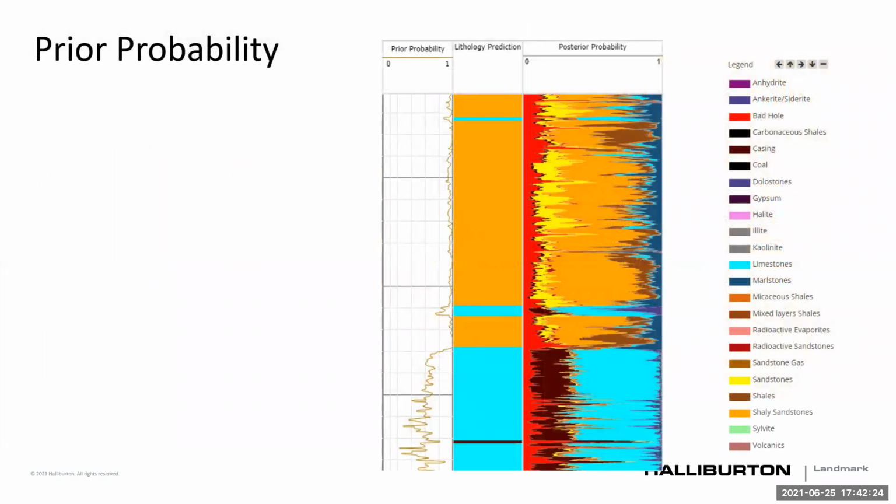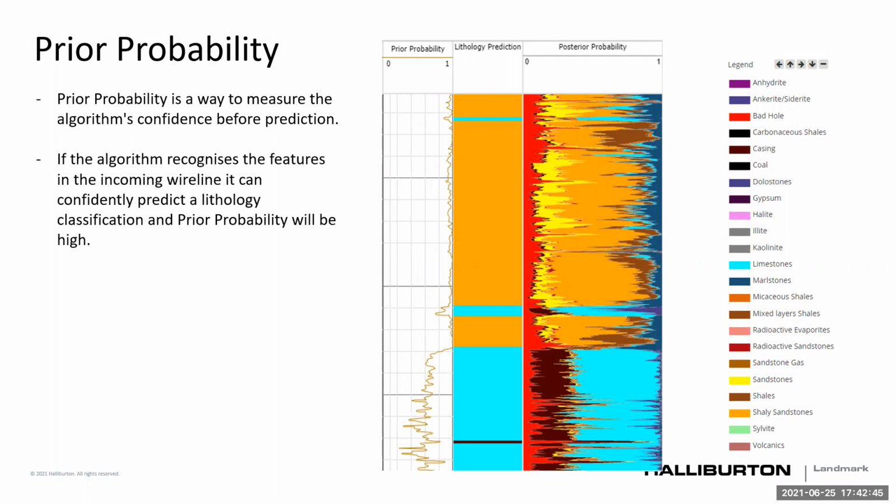So the prior probability would be the track on your left, all right, that has that one curve there in that gold color, with a prior probability of 0 to 1. And the prior probability, as I said before, is a way to measure the algorithm's confidence before prediction.